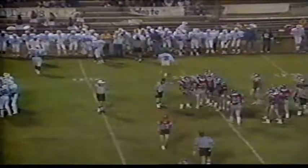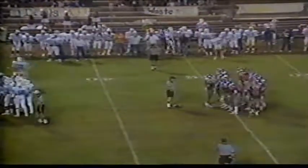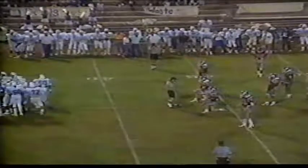Lebanon takes over on downs. First down at their own 43. 1:57 remaining in the third quarter. Clock is ticking. 14-14 tie in McMinnville.